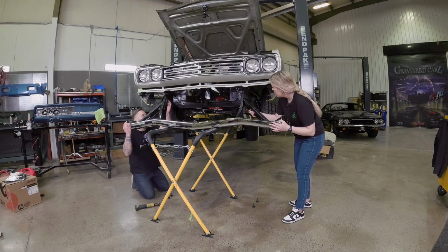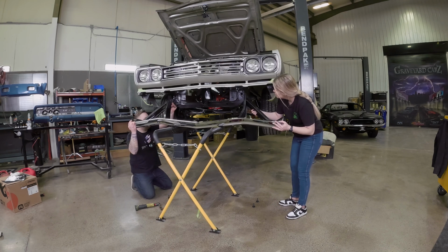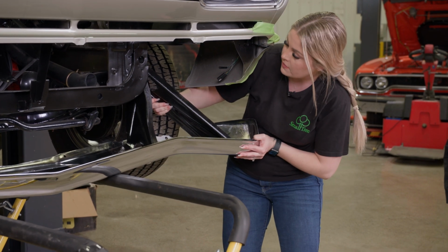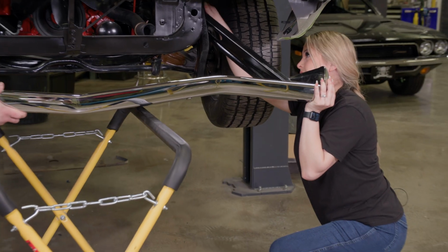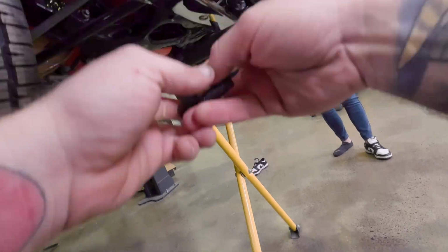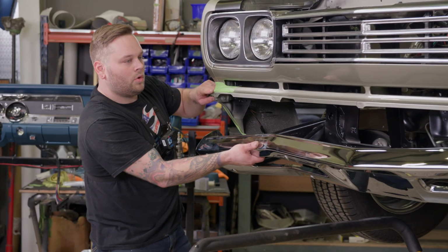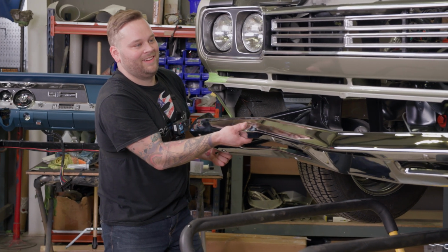Alrighty, so if you want to just guide it right around the frame rail. So the way that Justin has this front bumper set up is perfect. First thing you do is you put in the bumper bracket bolts and keep them loose, and then you rock the front bumper up, and doing it this way makes you much less likely to scratch the new paint. So he's got it down.